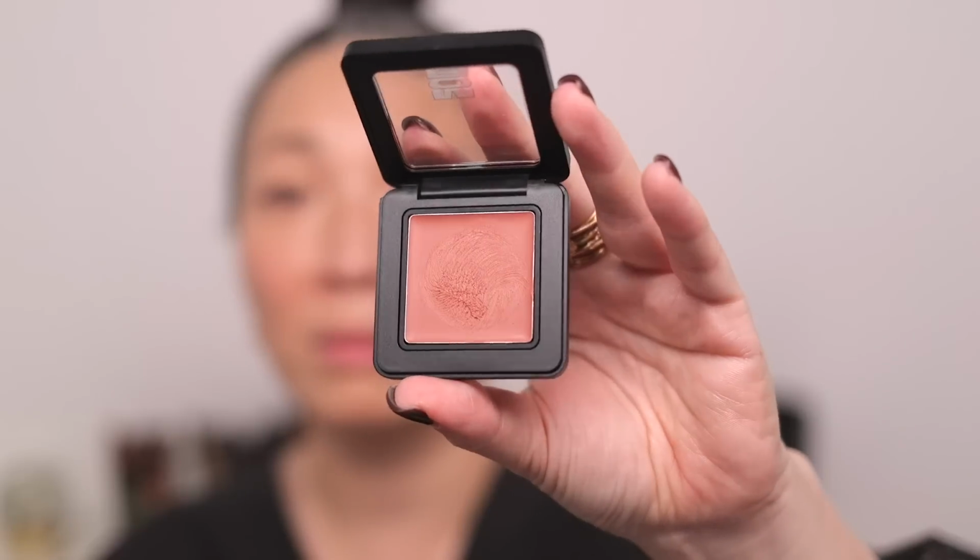So I'm just gonna go ahead and use my fingers. I'm just gonna warm this up. Has a very nice texture. Nothing too emollient. I don't know if you guys can tell. It's not too shiny, too wet or anything. That's nice. I'm just gonna dab a little bit on my cheeks here. Ooh, I can tell already, really nice level of pigmentation. Not too much, not too little. Just blend this out. Ooh.